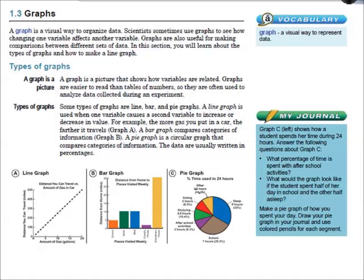Section 1.3, Graphs. A graph is a visual way to organize data. Scientists sometimes use graphs to see how changing one variable affects another variable. Graphs are also useful for making comparisons between different sets of data. In this section, you will learn about the types of graphs and how to make a line graph.